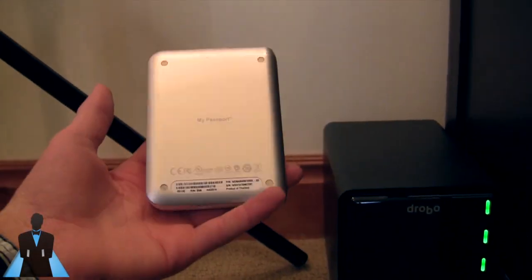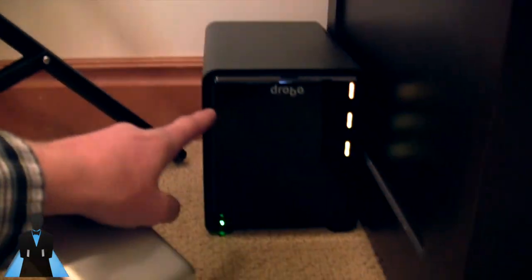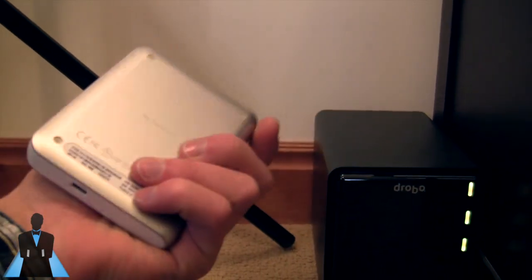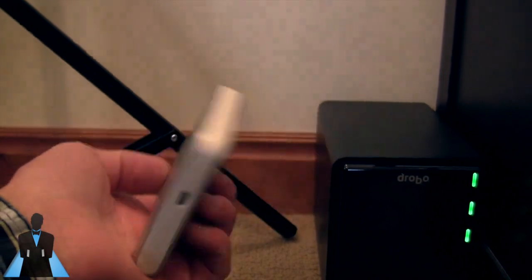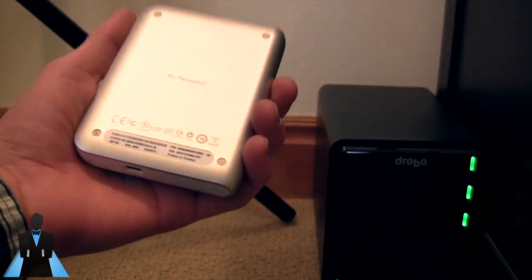I have an additional Western Digital 2.5 1TB drive, and I do a weekly backup to this. I do a nightly backup to the Drobo, but I do a weekly backup manually to this because saving your data really is important. This is a bootable backup, so if anything went wrong with my internal hard drive, you know, you're safe. You should always back up in more than one location.